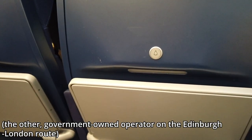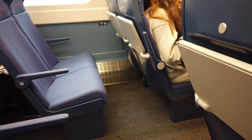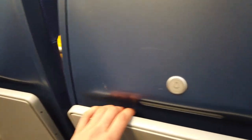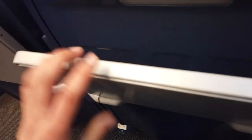In comparison to LNER, the seats feel definitely lower. You've got an adjustable headrest as well, which makes the seat more comfortable than before. Very nice pattern. The train is incredibly clean. It's barely 2 years old, I think. Lumo launched at the end of 2021, so they are a newcomer to the East Coast Main Line. Big table. I might get on and do some work on that.